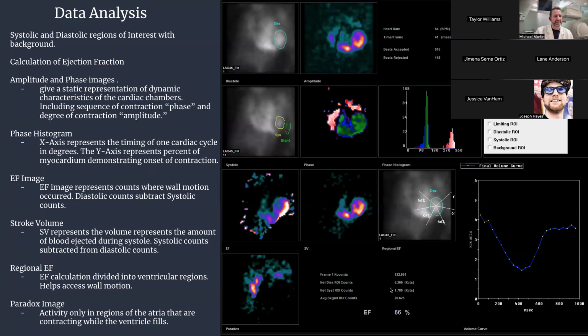And so you could literally take these numbers and do the math on them, and you should get this 66% EF. So it's going to pop out that EF as well. A couple other things up here are things like what the heart rate was. You'll see when you pull up your camera and you're looking at your gates, it'll usually have a histogram that tells you how many beats are being accepted.